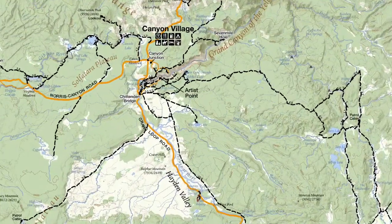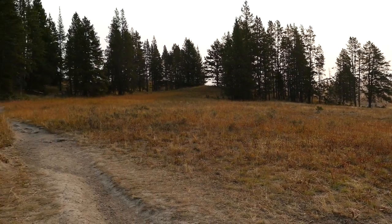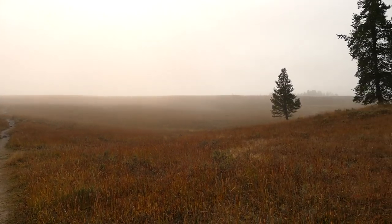What's up? This is Jake with Hike 734, hiking the Clear Lake and Ribbon Lake Loop near Canyon in Yellowstone National Park. I started out over by the Wapiti Lake Trailhead and just worked my way around. I actually went counterclockwise, so I saw Ribbon Lake first and then looped around to Clear Lake and then came back out. And this trail starts out in this really big, broad sagebrush meadow, which makes my heart really happy.